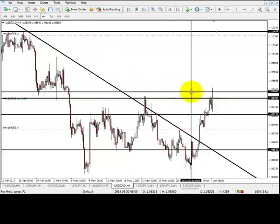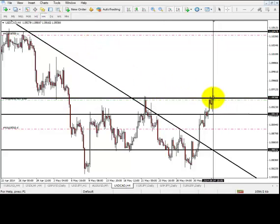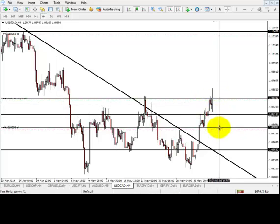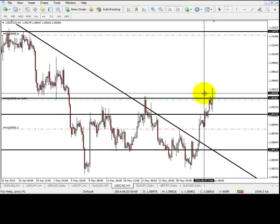4-hour, I like it. I mean, if this candlestick closes the way it does, I like it. I think I'm going to probably move my stop loss right here.